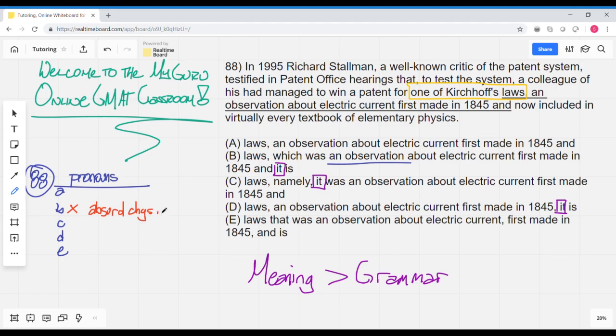And so then we go to choice C. So win a patent for one of Kirchhoff's laws, namely it was an observation, like that makes it sound as if the patent was an observation about electric current first made in 1845. So again, because we insert that pronoun, we change the meaning in an absurd way. Then we get to D, we've got one of Kirchhoff's laws, an observation about electric current first made in 1845. It is now included in virtually every textbook of elementary physics. Again, makes it sound like the patent was included in the textbooks.